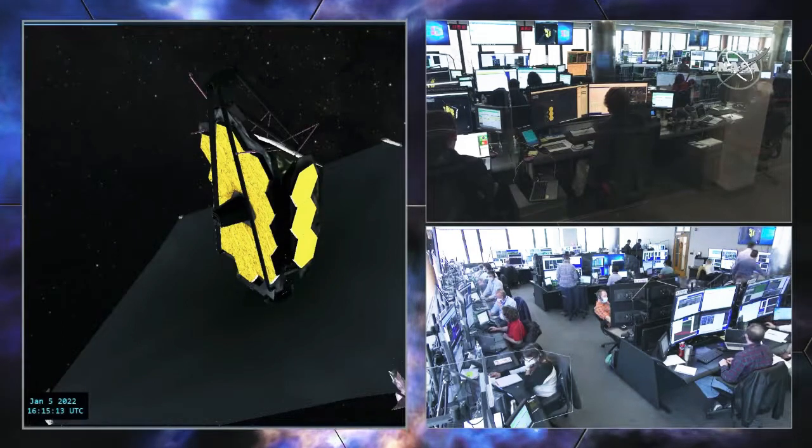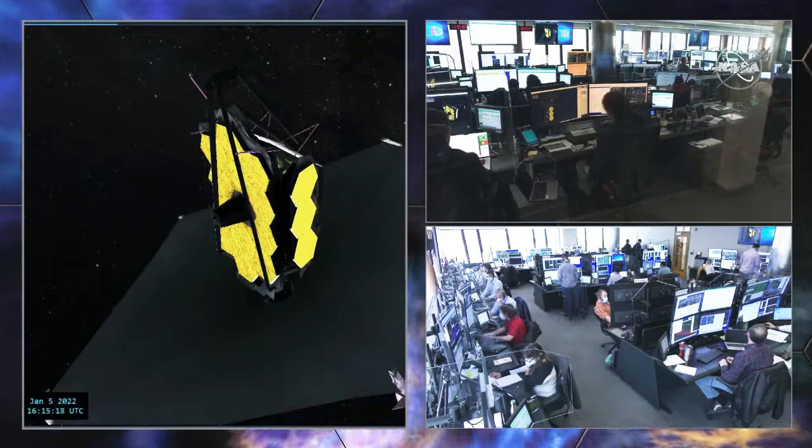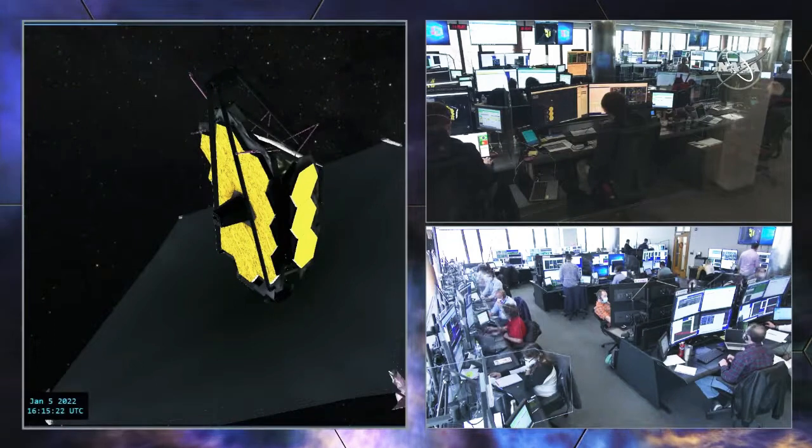Julie, can you tell us what SMSS means, the acronym that we're hearing? Sure, that's secondary mirror support structure. Those parameters look good. We are go to move the SMSS motor.